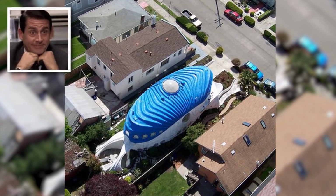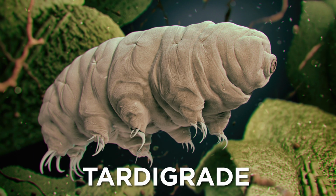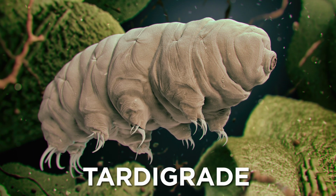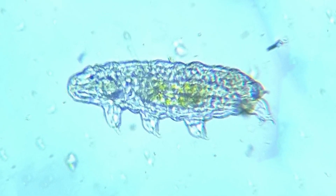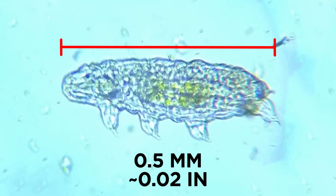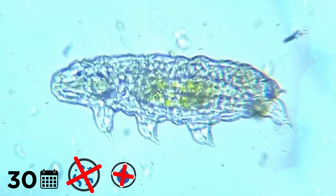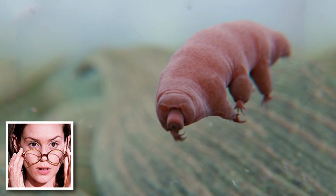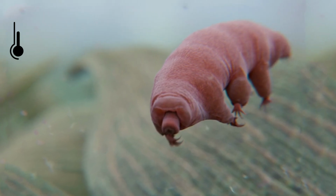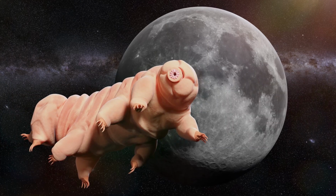And you might never have even heard of it. Also known as water bears, tardigrades are microscopic water-dwelling creatures that are famed for their unparalleled resilience. These little critters grow to just about half a millimeter, but amazingly can survive for up to 30 years without food or water. But their near-immortal powers don't stop there. They're also able to endure wildly extreme temperatures, radiation exposure, and even the vacuum of space.